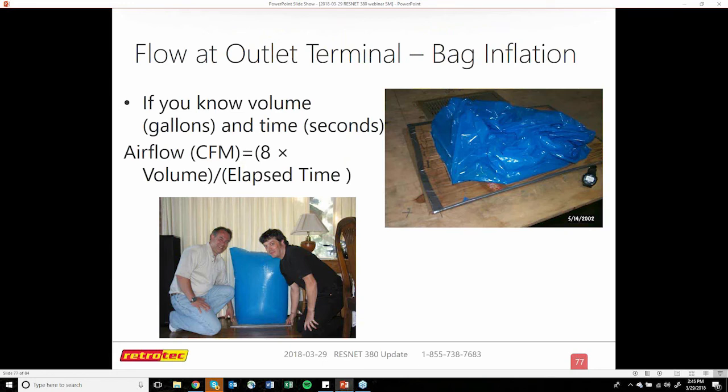And then there's also the bag method, which is still kind of surprising to me that this is a thing. We're in 2018 now, and we have tools for this, but really to use this, you need a trash bag and a stopwatch. I know Ian is a really big fan of this because of how simple it is, and there's no extra tools needed, but sometimes the repeatability might be a little iffy if you have 2 different people running it. But it's allowed here in 380.